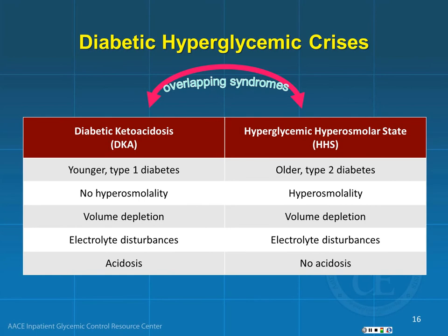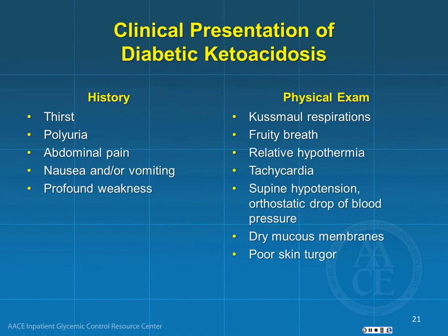Whereas often in patients with type 1 diabetes, diabetic ketoacidosis is their only problem. They come there because they didn't have enough insulin. But if they have any underlying illness, if they are septic, or if they have MI or other illnesses, their mortality also is higher. But fortunately, for most patients with type 1 diabetes, DKA is simply because of not having taken enough insulin for a variety of reasons. So how do they present? Thirst, polyuria, abdominal pain, nausea, vomiting, profound weakness is their typical presentation.